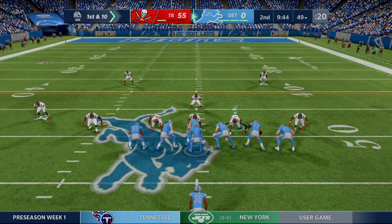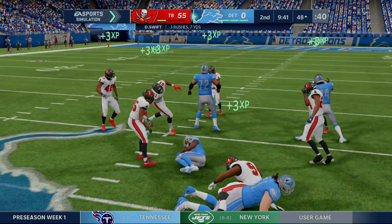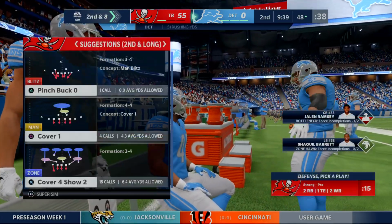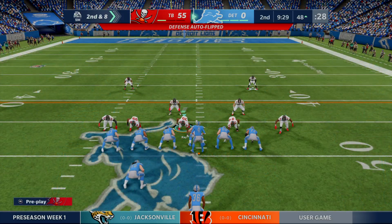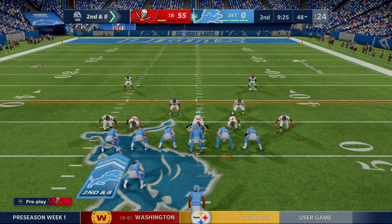1st and 10 at the 49-yard line. On 1st and 10, it's Swift, and he's able to get across midfield and down into Buccaneer territory. 2 yards on the pickup there. It'll be 2nd and 8.